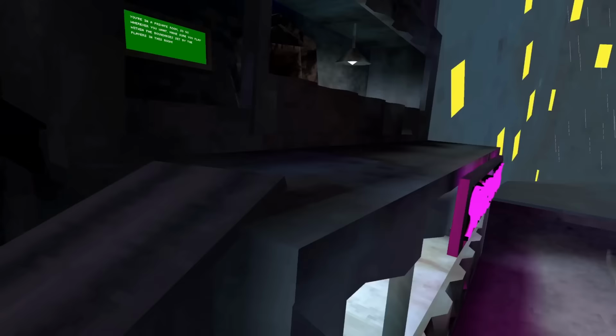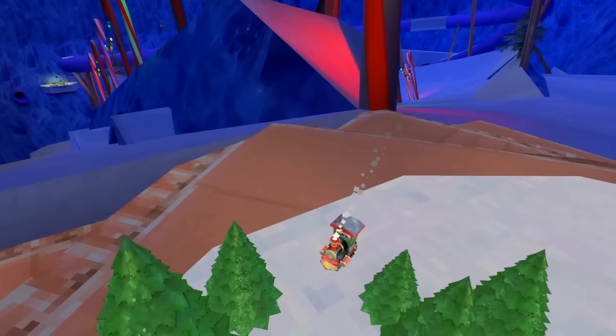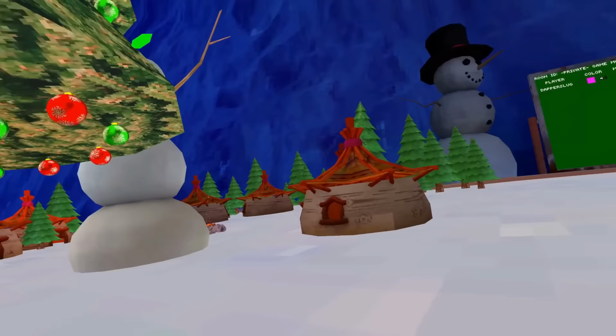So let's make our way into the mountains map, where you'll find there's a little village here. And there's another train that you can find. And you can be small in the village. And now we're here. It's like the snow globe in the city. The canyon's got a little touch-up as well.